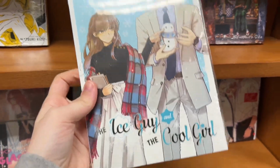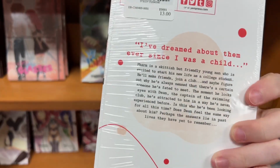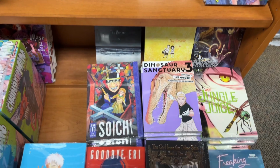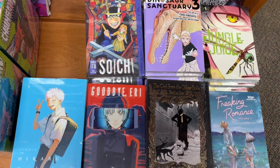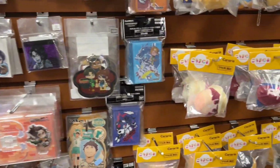Yeah, I saw this series, looked really pretty, but it was not on the list. Let me know if it's good. Same with this one. It was not on the list, so I did not get it, but it looked so gorgeous. I was in awe. They had the Chainsaw Man box sets, and these are not new releases, but just, I guess, cool recommended series.